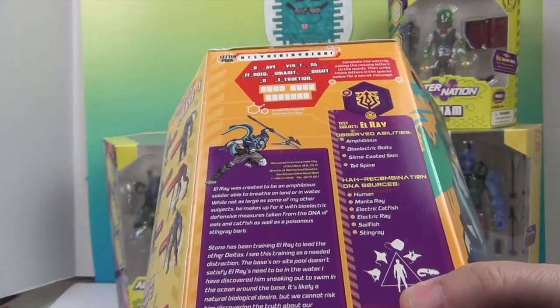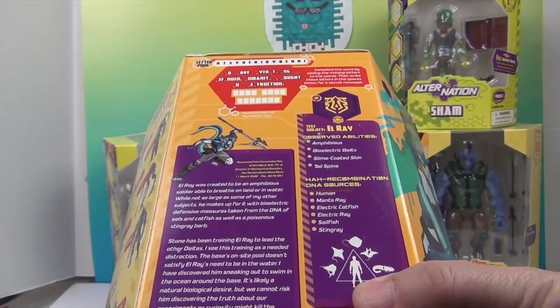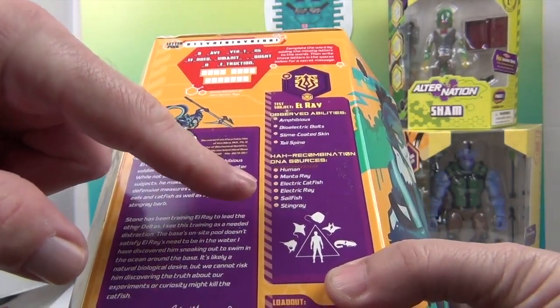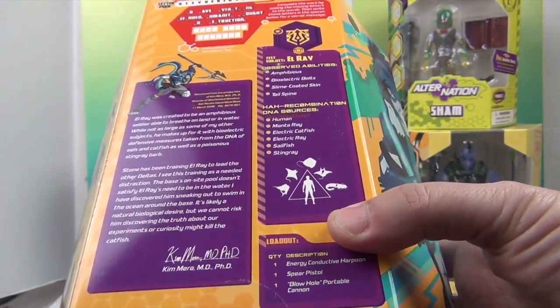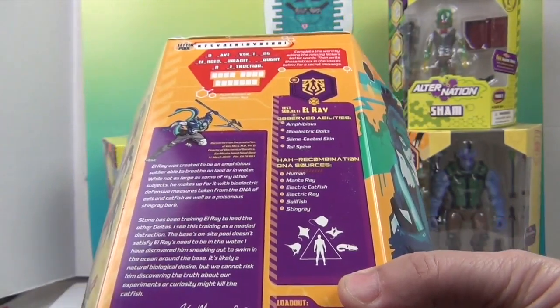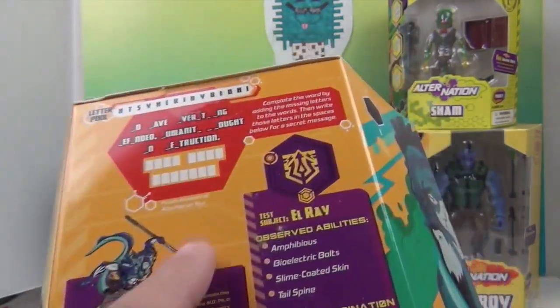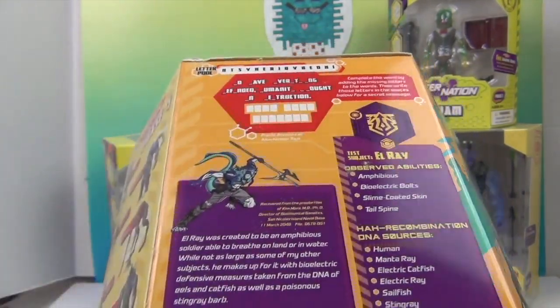It gives you a whole bio of El Rey and why they created him. Here it is: human, manta ray, electric catfish, electric eel, sailfish and stingray. Wow, he's got a lot when he looks back in his genetic code. Very cool. And then you can do this little thing up here where you can fill in the letters and get a secret code, which is cool.